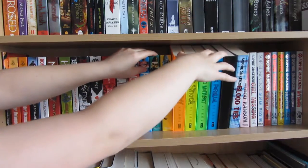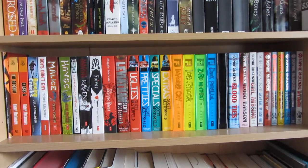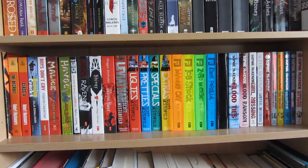Then I have the 5 books. Oops, I have Sophie Mackenzie stuck to the other side. I should be moving around actually. Let's do that now. Okay, we're at the other side.